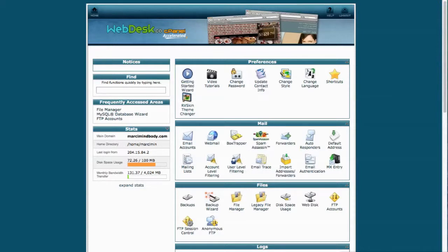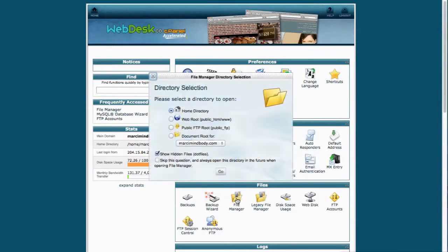The first thing we're going to do is back up all the website files. If you know how to use FileZilla, you can use that as well, but in this video we're going to use the file manager that's within your cPanel. Just click on File Manager, select the Home Directory option, and click Go.